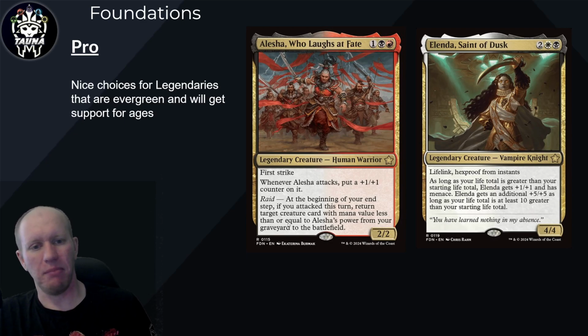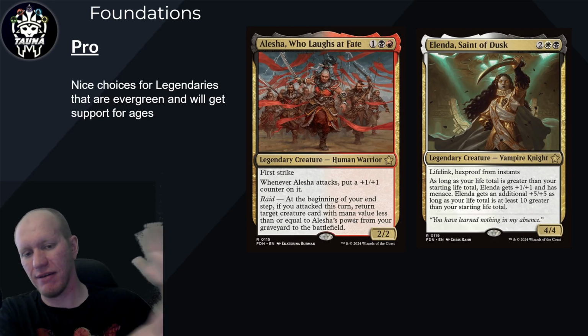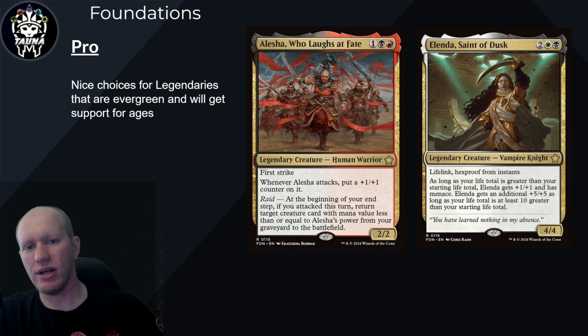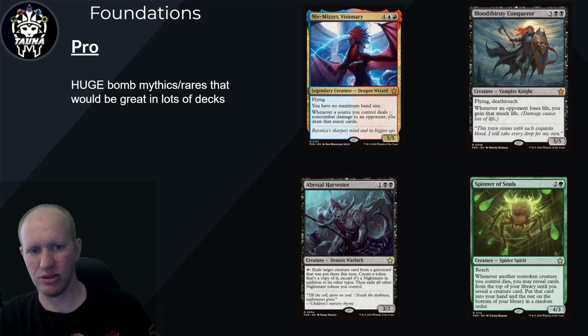Alesha is built around attacking. There's going to be attacking stuff until the end of time. She also reanimates stuff. So this fits into a whole bunch of different stuff that black can already do, whether it's milling, whether it's sacrificing. You can find a lot of different uses for it. So this is what I mean by legendaries that are evergreen, especially this Niv-Mizzet here as well.